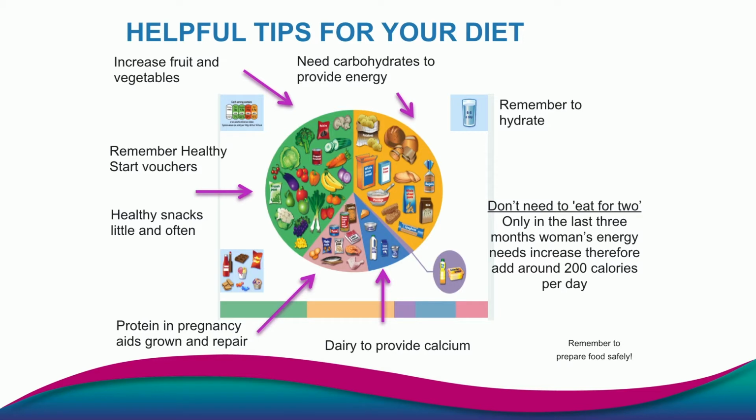The most important thing is you don't need to eat for two, which can sometimes be a myth. Only in the last 3 months of pregnancy do you need to increase your energy levels and stores, and this is by around 200 calories per day, which could be 2 slices of bread.